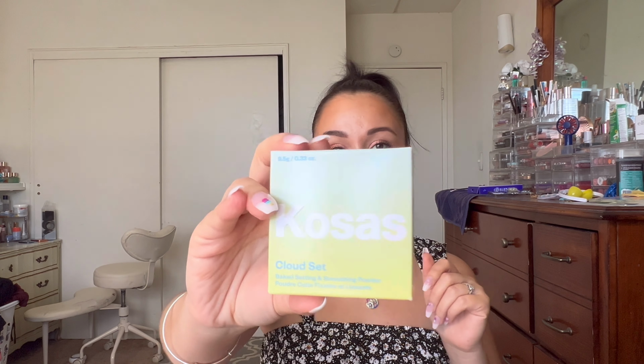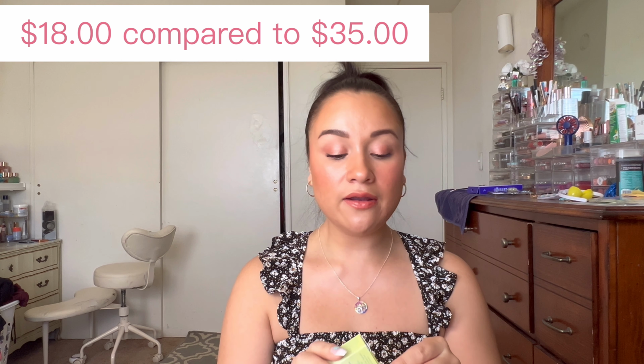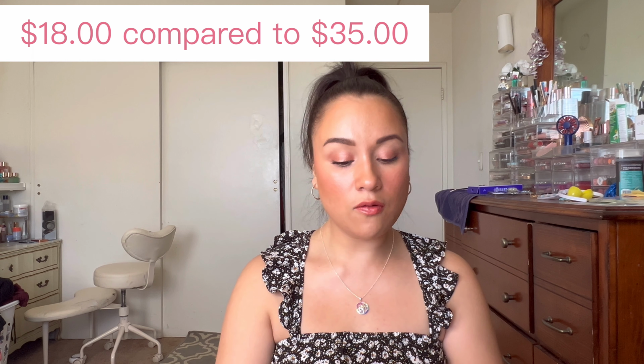So I behaved, and I only got 2 items this time, okay? But I feel like I got really good items. So I picked up the Xoxo's Cloud Set Baked Setting and Smoothing Powder, okay? Everyone's been talking about this powder for years now, and I just never got myself to purchase it. I got it in the shade Feathery, which is a sheer light to medium shade. Again, I will list how much I paid for it compared to the full price. So I am super excited.